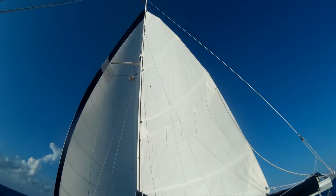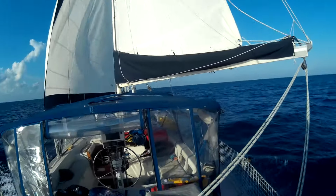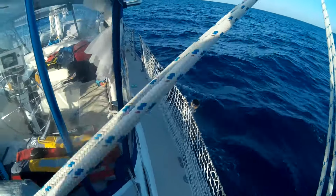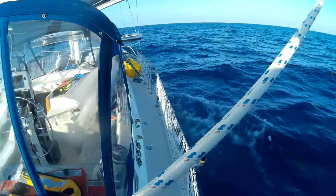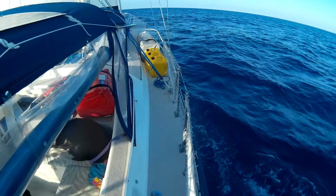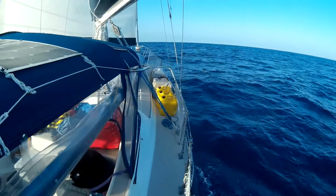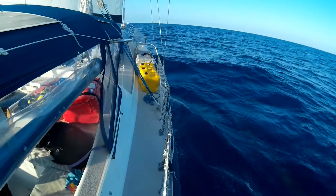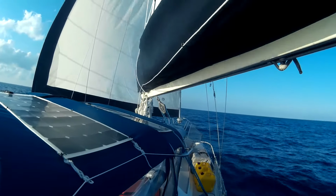So the sails luff a bit just because we have no wind. But we've got our jibe preventer set up over here, and this is working out real well. So this is our jibe preventer. That's a soft shackle that we rigged up. And because our boom bang is a soft boom bang, we can use it as a jibe preventer. So it works pretty good.